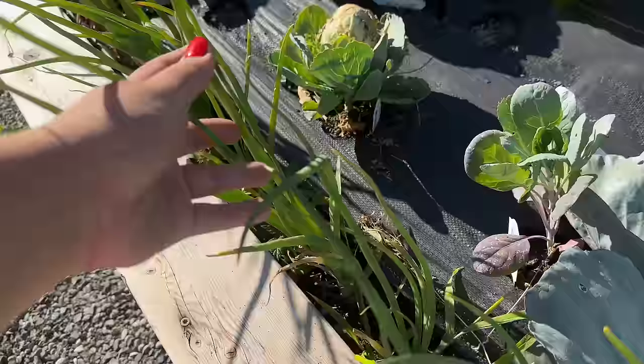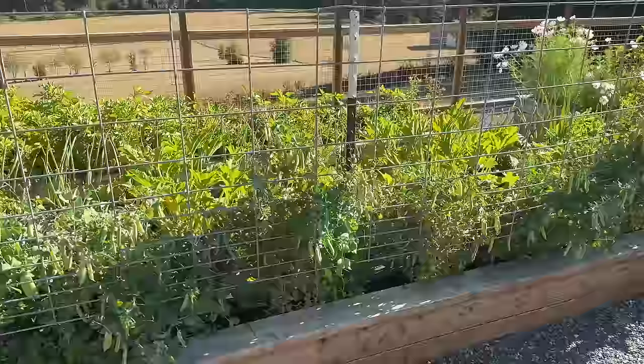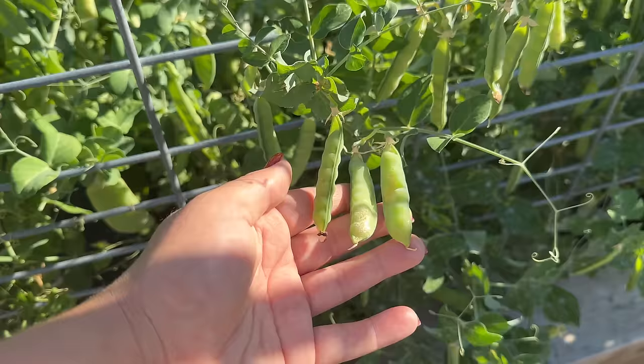And then from this bed, let's head down to here. We have a ton of snow peas still that I need to come out and harvest. I mean, there are so many on here. I'm worried that these might be a little bitter. Let's give these a try. These ones look great still. Those would be really sweet.